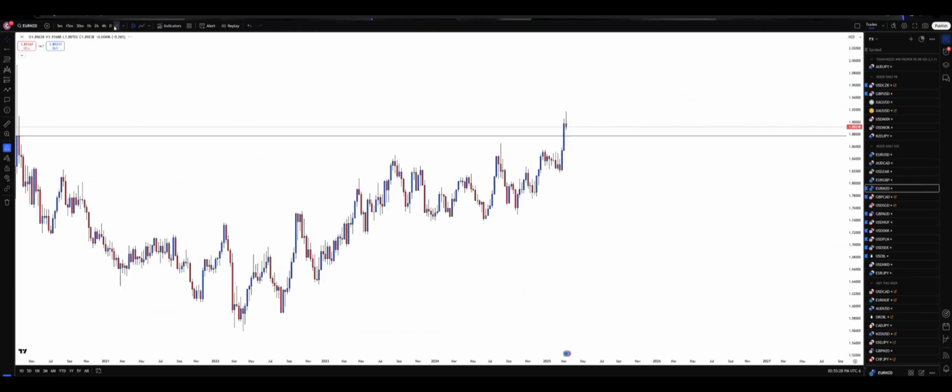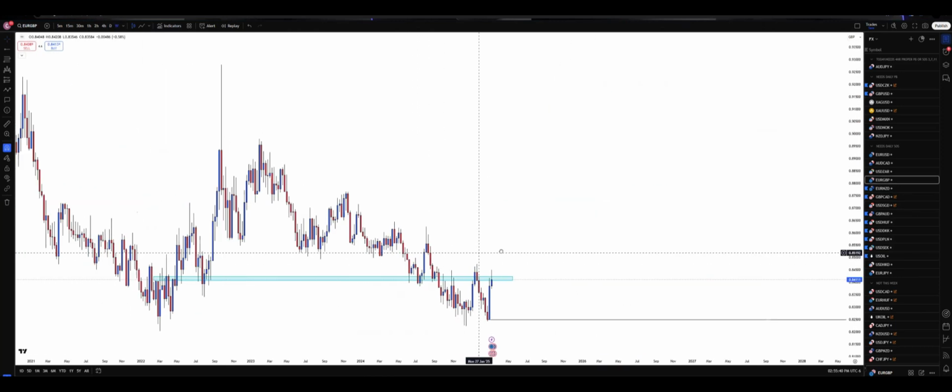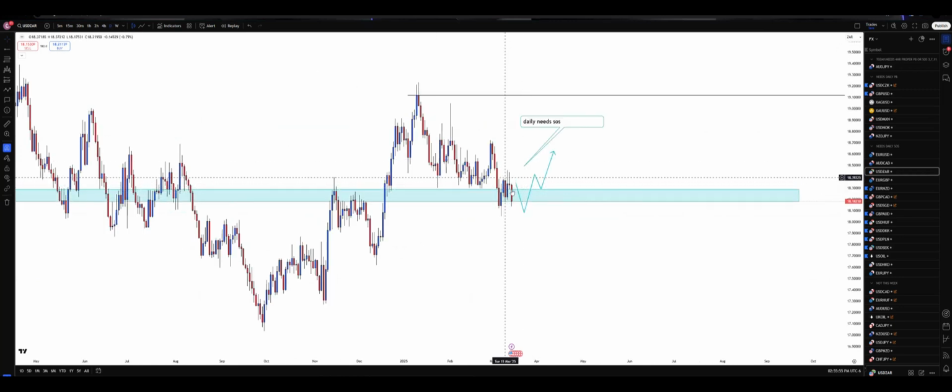Euro NZD, higher high, indecision, structure points right there, the daily just needs to shift. Euro GBP, proper, it's pulled back to a weekly area of interest. The daily needs to shift bearish, and then we can look further. USD ZAR weekly, we have had a proper pullback. It's right here, area of interest.